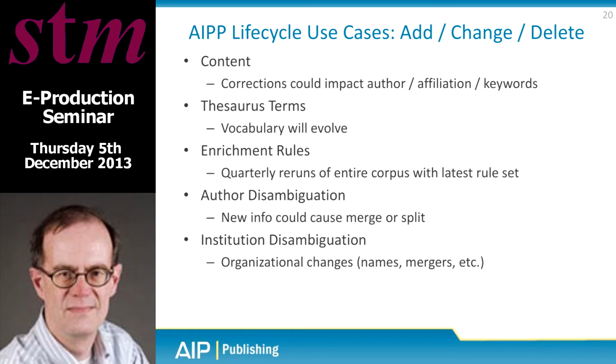So on our content, obviously, if an author does a significant correction, that could mean that the author name was misspelled and now we have to reprocess the disambiguation or the affiliation or, potentially, less likely, the keywords. But we have to have a way to undo all of the enrichment and redo it at any point in time. So that was designed into the process from the beginning.